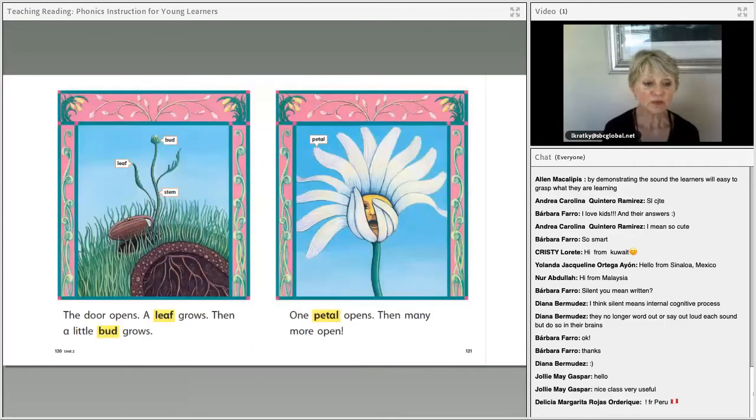The reading strategy that we want the children to develop is monitoring. Monitor your reading. What happens to the seed? So they follow the actions of the seed throughout the story.